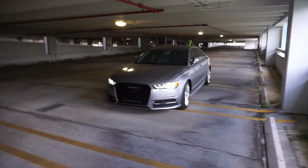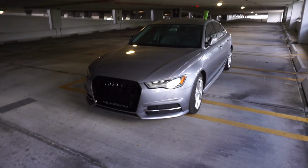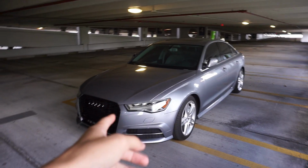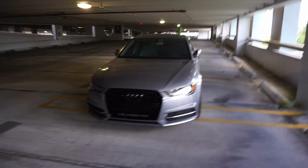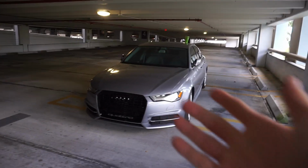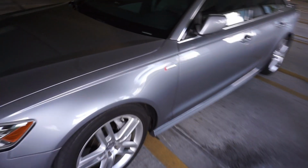Is it even worth it to get a 10-year-old Audi anymore? And the obvious answer is yes. Why? Because this is a 2016 C7 A6, the after-facelift version. It has a 3.0T engine, which, if you don't know, is supercharged. It has the same engine that comes in the S4 and S5. See, supercharged. And then here, let me pop the hood.